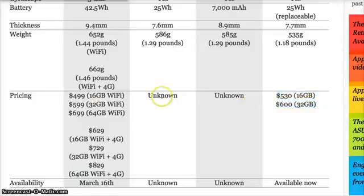So the final battle comes between the ASUS Transformer Pad Infinity 700 and the new iPad. Availability March 16th, which is coming out 1 week from the time of this recording of this video, which is March 7th. And unknown, and the Excite is now available.